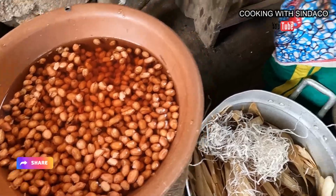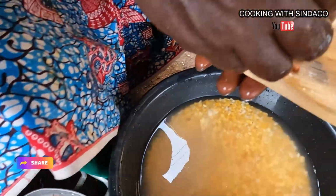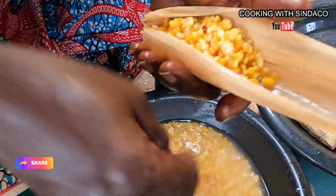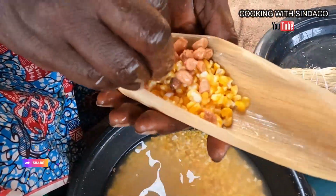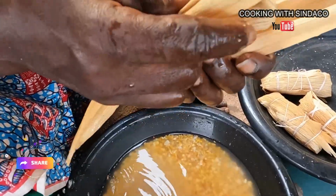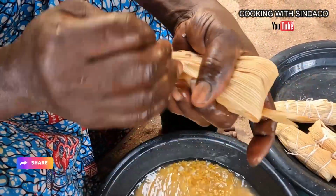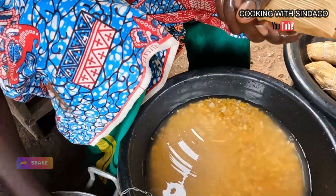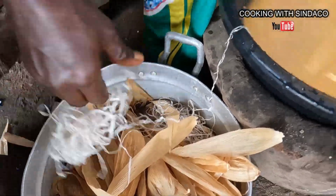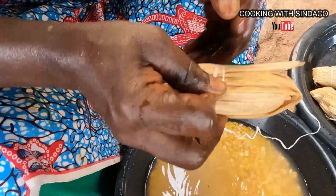Okay, so take some of the corn husk. Then the peanut goes inside like that. Then the corn also comes inside like that on top. Then you add a bit of the peanuts on top. Then you cover it with some of the corn husk. Okay, then close it like that. Then use the net, the sack rope or the thread. Use thread to tie it like this. And that's good to go.